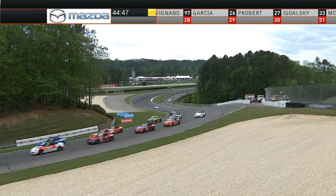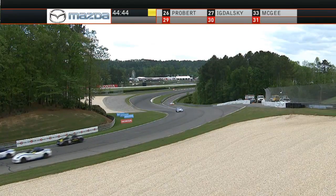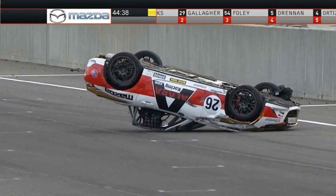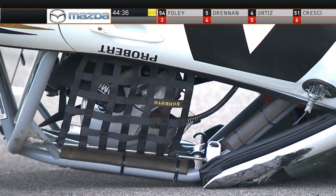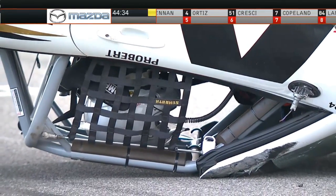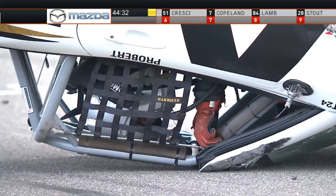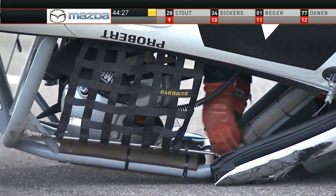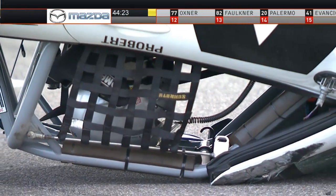Obviously, a full course caution has gone into effect as car 26 of Tim Probert, again from Houston, Texas, has landed upside down. Well, we're looking at Tim Probert moving around in the cockpit, and the roll cage on these cars obviously did its job there. Absolutely. This is an FIA-certified roll cage, and in this case, it's done its job.